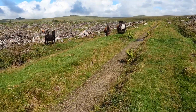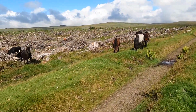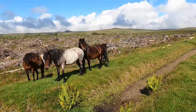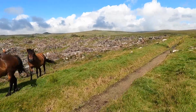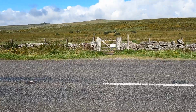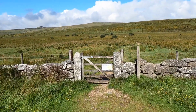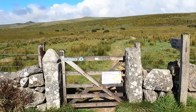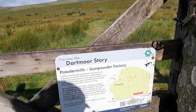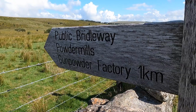Here's some of the Dartmoor ponies. Just arrived at the road, so I'm quite close to the powder mills now. So I'm just going to have a little 10-minute rest here, and then it's about 1 kilometre to the gunpowder factory.